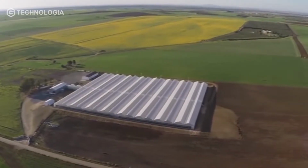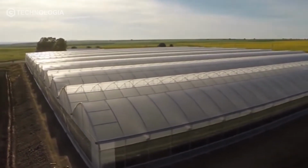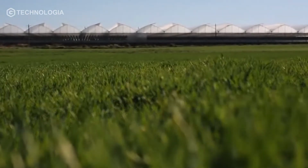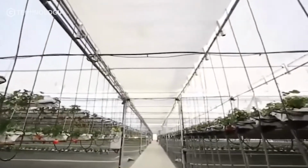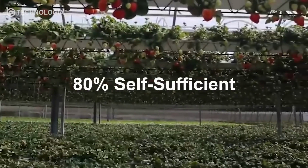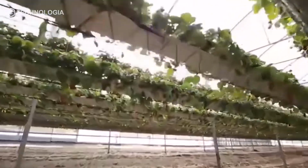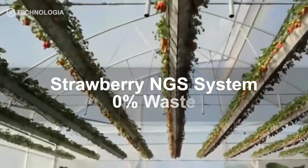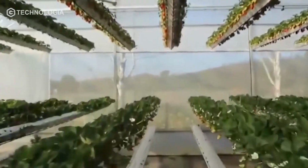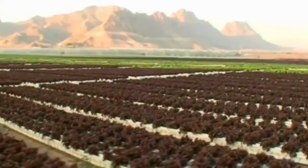This greenhouse roof is designed to have a gutter at the top of the building. This is useful for collecting all the rain or dew in the morning, which sends it to the reservoir. With good rainfall, agricultural land can become 80% self-sufficient from outside water supply. NGS's strawberry hydroponic farming system can become agriculture with 0% waste. NGS agricultural technology can be applied in dry cities.